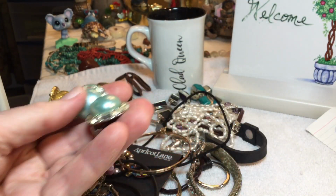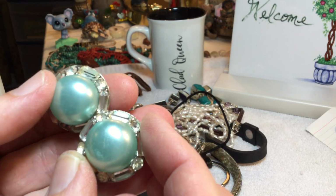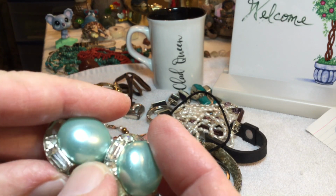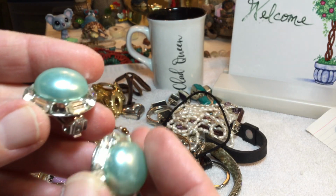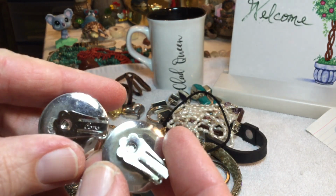Coro, light blue, greenish, more of a green. We're missing a rhinestone right there. So I'm gonna say $3. That's it for those.